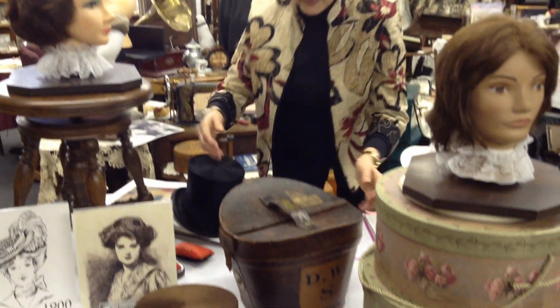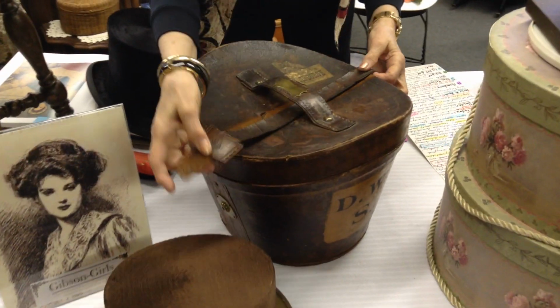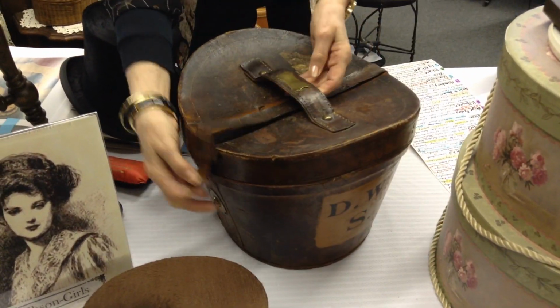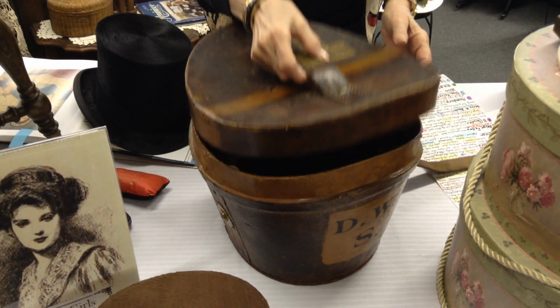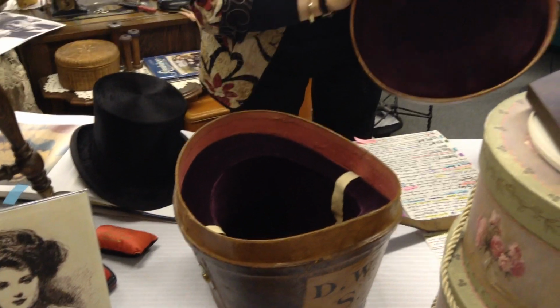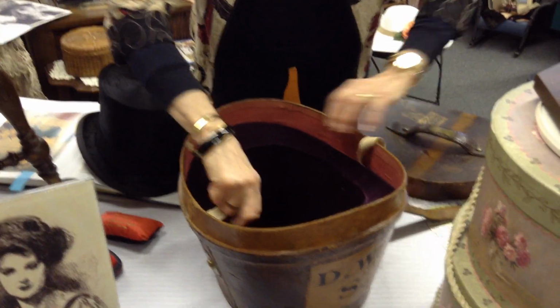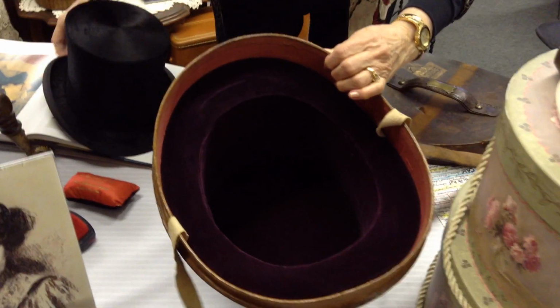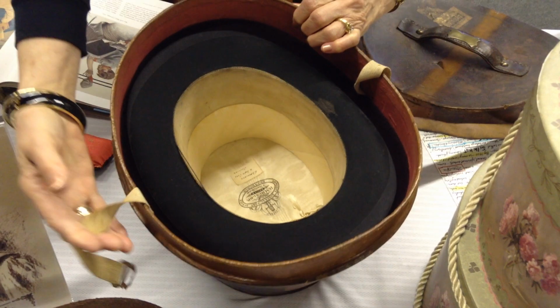Oh, my goodness. Here's the case I bought it in at an auction. And it would have had a buckle here on the side, so it would have been buckled. You could have carried it by the handle. But, of course, something has to be lost after all these years. So here we are. The inside is meant to fit the shape of the hat, upside down. Very good way to carry it.